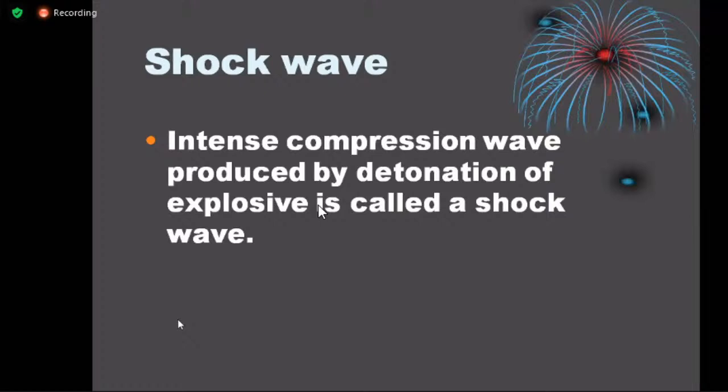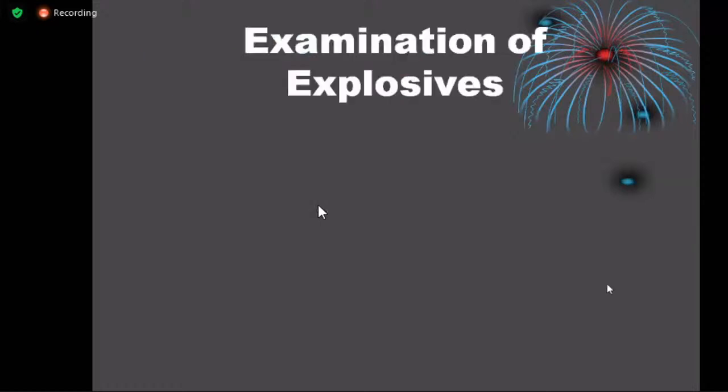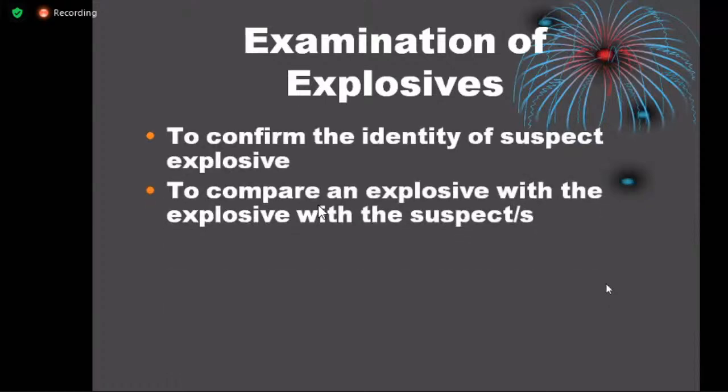What is a shock wave? The intense compressive wave produced by detonation of explosives is called a shock wave. I have described what a shock wave is. The enormous amount of pressure which the gases produce is called the shock wave.